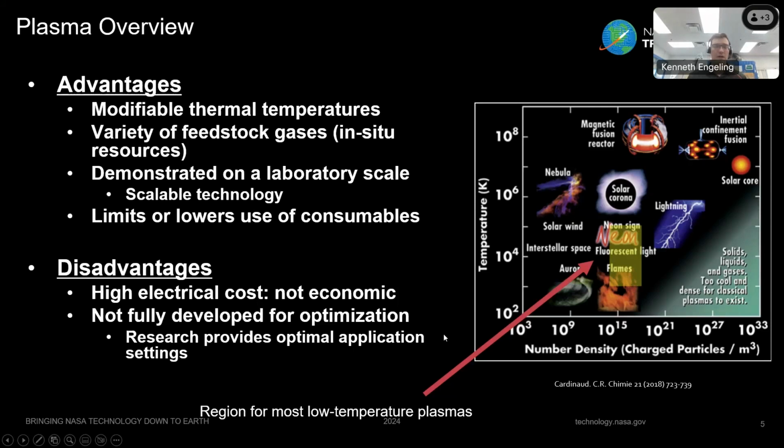So what we've done, a lot of it is demonstrated on a laboratory scale. There's some scalable technology out there, and for space, we want to limit or lower the use of consumables, right? We have to use everything with us. Terrestrially, it's more of an on-site, on-demand point of use production.